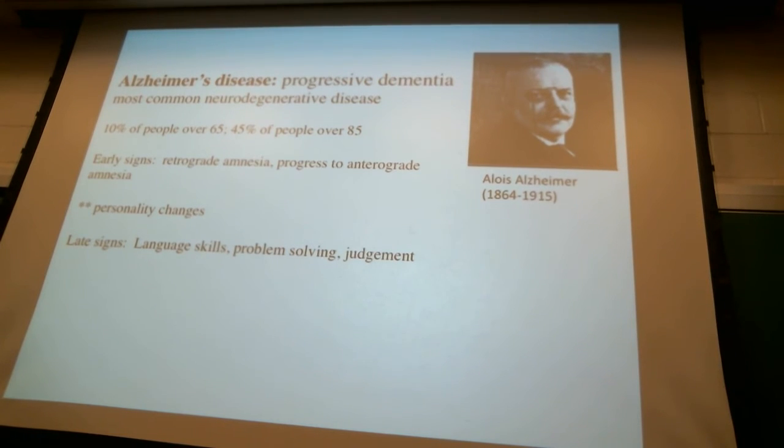So at first, in the early stage of this disease, patients will have retrograde amnesia. What this means is you cannot recall something that you used to. And then that will progress to anterograde amnesia, which means you cannot form new memories. So that's a rather mild case of Alzheimer's disease, but it's a progressive neurodegenerative disease, and in the later stage, it will affect a lot of brain functions such as language skill, problem solving, and judgment. So it's a very serious disease.